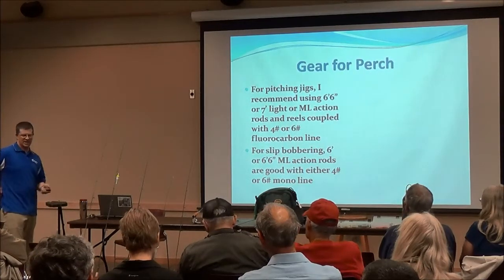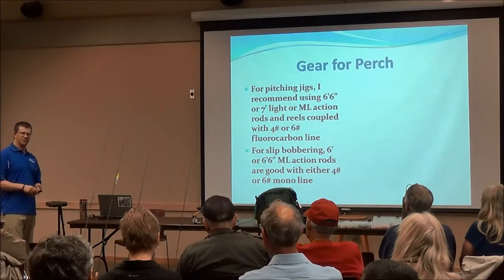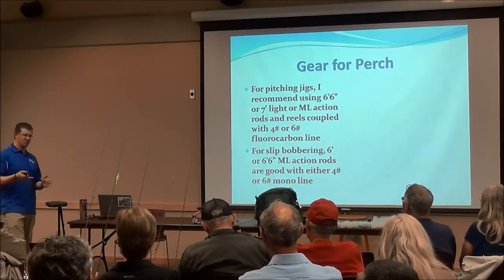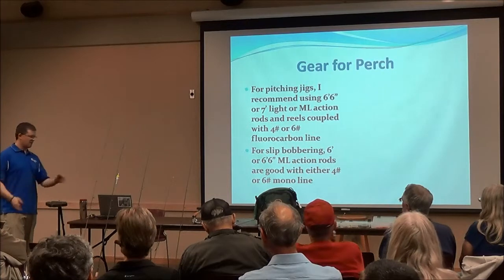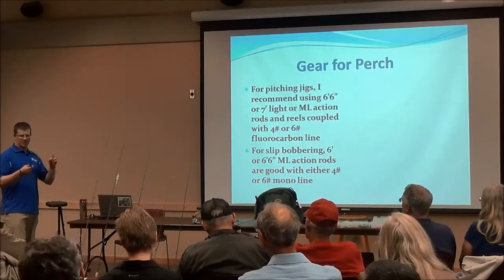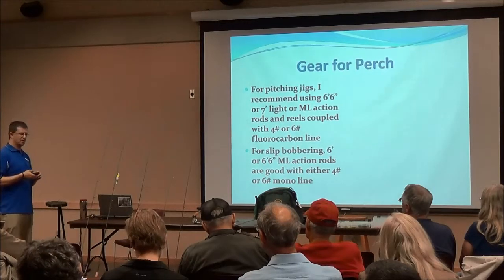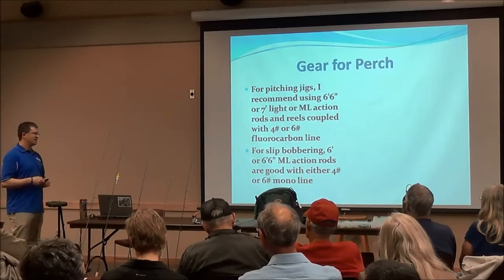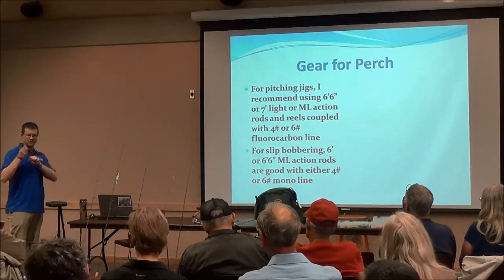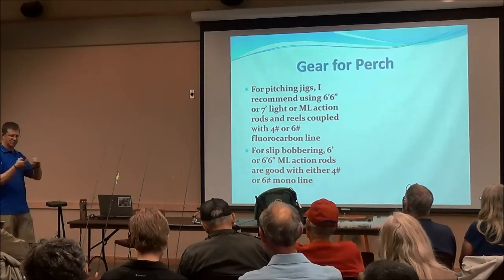If the lakes are staying clear, you can use monofilament. It works pretty well. Monofilament is also pretty cheap. You can buy like 300 yards for $5 or $6. Fluorocarbon is a little bit more, but the line lasts a little bit longer. It doesn't coil as bad, and the knot strength is a lot stronger than it is with monofilament. There's also not as much stretch on fluorocarbon, which gives you a better hook set instead of that stretch that mono has.